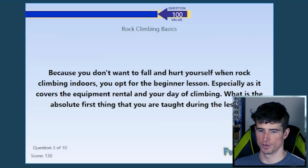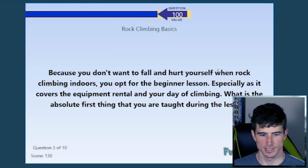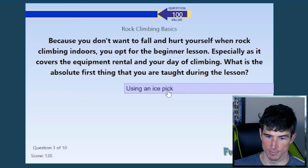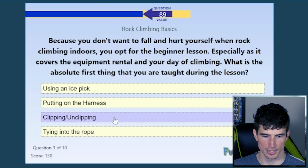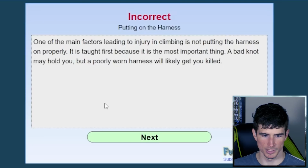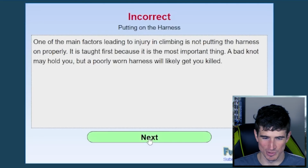Because you don't want to fall and hurt yourself when rock climbing indoors, you opt for the beginner lesson, especially as it covers the equipment rental and one day of climbing. What is the absolute first thing you were taught during the lesson? Clipping and unclipping. Tying the rope. Putting on the harness. Shit, I didn't read them, I just went too quick. Fuck, I'm doing worse on this one.